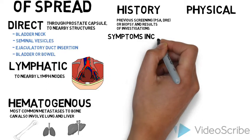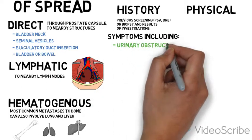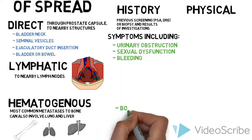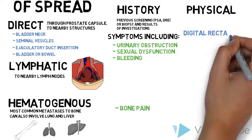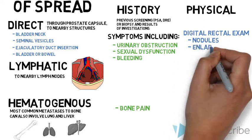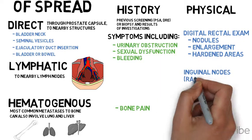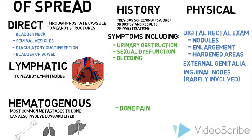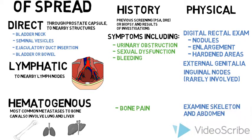One should ask about any possible symptoms relating to prostate cancer or its spread, including urinary obstruction, sexual dysfunction, bleeding, and any bone pain. A physical examination should include a digital rectal examination for any nodules, enlargement, or hardened areas. While the inguinal nodes could be palpated, they are rarely involved. One should also examine the external genitalia. One can also examine the skeleton and abdomen for any signs of metastatic disease as applicable.